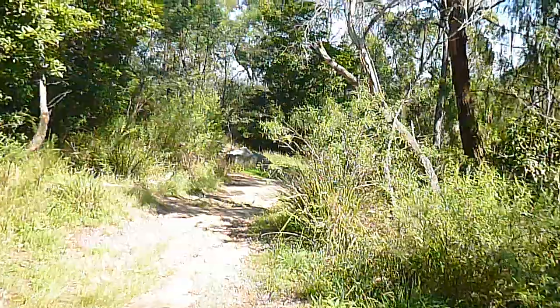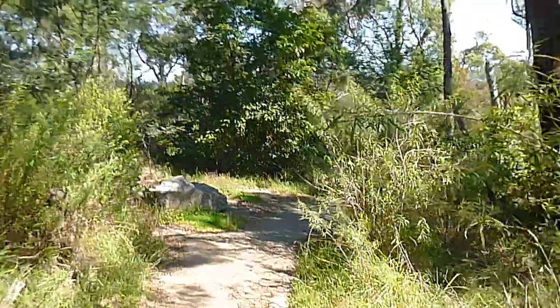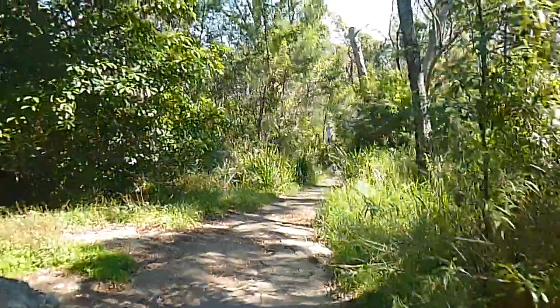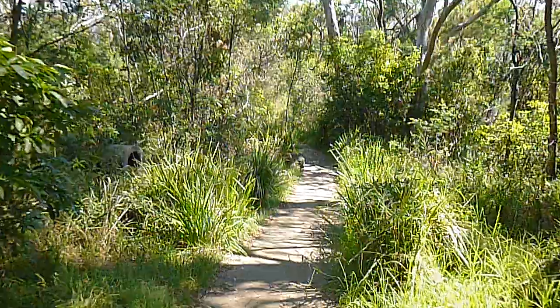Hopefully it's not that far down. Oh no, Belle's not going to like this. Uphill back to the car.